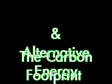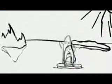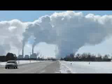Carbon footprint is a measure of the impact our activity has on the environment, and in particular, climate change. It relates to the amount of greenhouse gases produced within our day-to-day lives, whether it's burning fossil fuels for electricity or heating and transportation. It's measured in tons or kilograms of carbon dioxide equivalent.